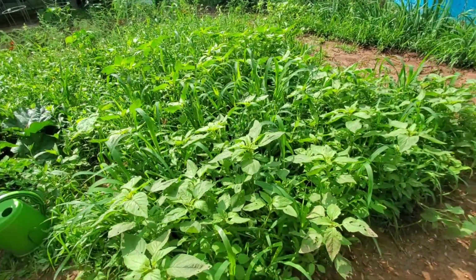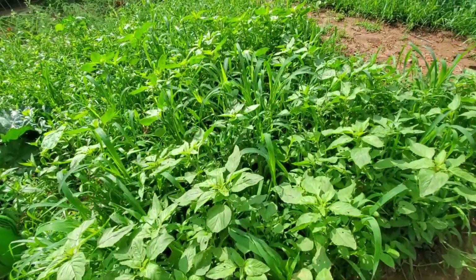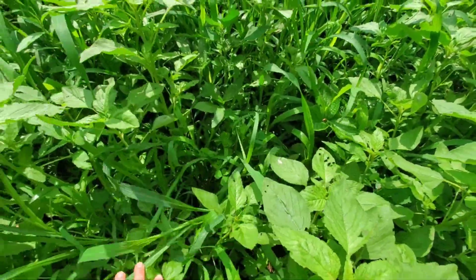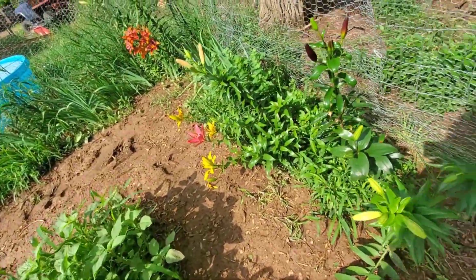This is my strawberry patch. It's like I Spy. Can we find the strawberries? Ooh, look. I found one. We did eat about a strawberry out of here. That's just depressing. We won't look at it.